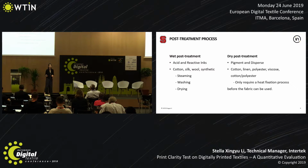And for cotton, if the temperature is too high, it will become yellowish. So I think it's really important. It depends on the different ink and different substrate, but the temperature is definitely not the same.